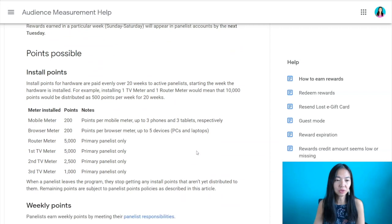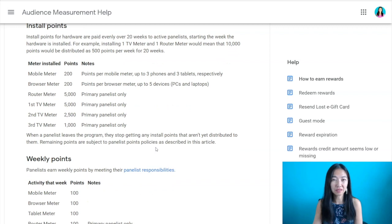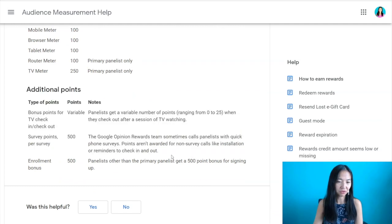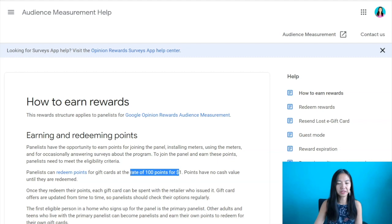And the points that you will get to redeem by setting up basically this whole thing, you're going to get points for each stage that you set up to have Google measure your internet and TV activities. So you earn these types of points if you install these kinds of things for them. And then you also get weekly points if these things are measured. And then you also get more points if you do other things, okay? So you could even do phone surveys if you were attached to this program and earn 500 points. Enrollment bonus. So 100 points is equal to $1, as they point out here.